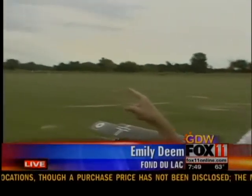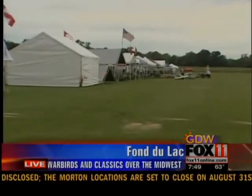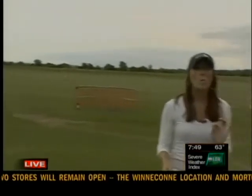It's an action-packed model plane air show. And you can take a look over here. All of the tents are set up. In those tents, there are a lot of the model airplanes. And you can see some people working on them outside. But we're going to take a look at a really cool one right now, an F4F Wildcat.